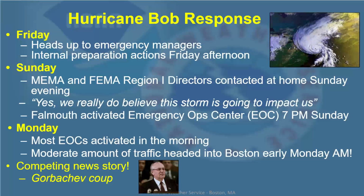And there was even a moderate amount of traffic headed into Boston. So people were still commuting into Boston. It was kind of like a lot of people didn't really know what was going on. And maybe some of it had to do with Russia breaking headlines there. There was some news going on in Russia, but really interesting how things unfolded.